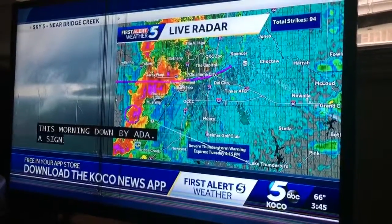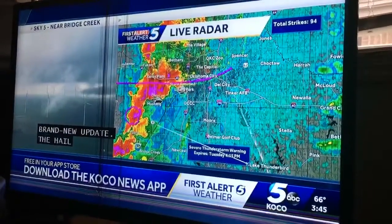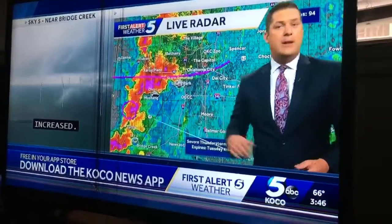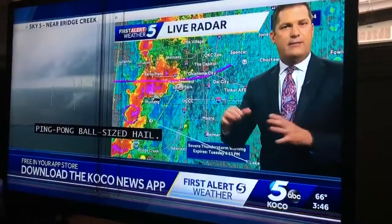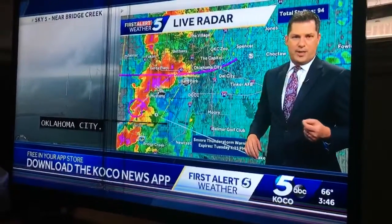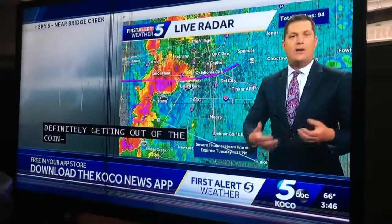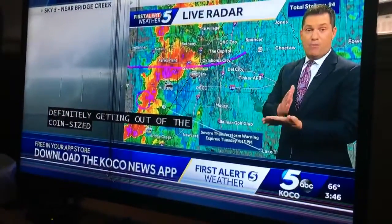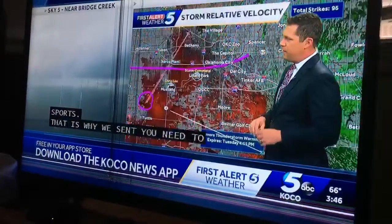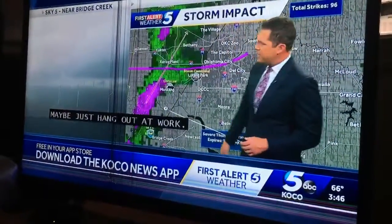Brand new update, the hail sizes in this storm that we're looking at right now have increased up to ping pong ball size hail. So we're now looking at a ping pong ball size hail threat coming into Oklahoma City. Definitely getting our hail sizes out of the money and coin variety and now going into sporting ball size hailstones. That's big enough to start doing damage. And once again, that's why we told you earlier, tweeted it out, saying you need to be home by 4 o'clock. If you can't get home by 4 o'clock, then just hang out at work until these storms have pushed right on through here, because that is some large hail. Looking for some areas of rotation, finding some spin.